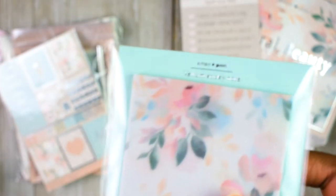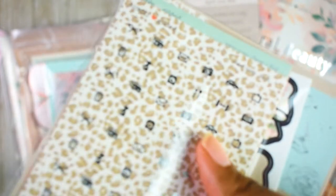Next up is, should I do the stickers? Let's do the stickers. Oh, because there's stuff in there. Look, there's always stuff in everything.